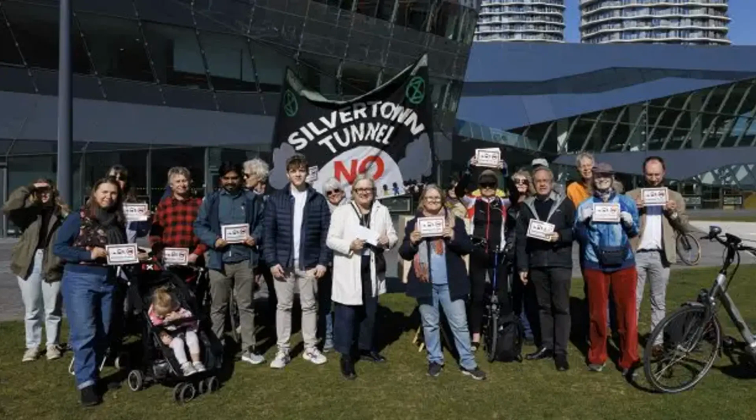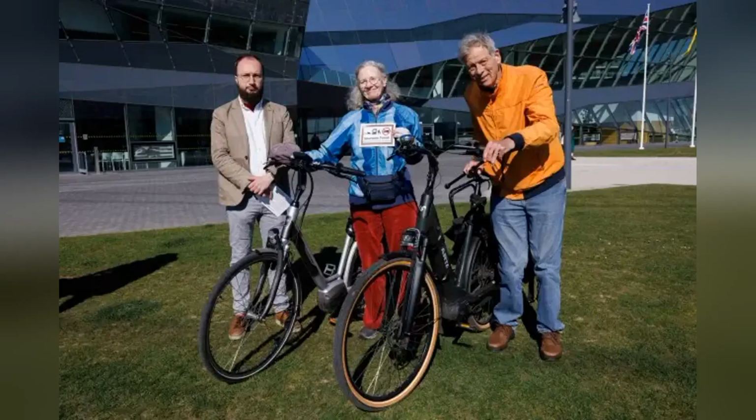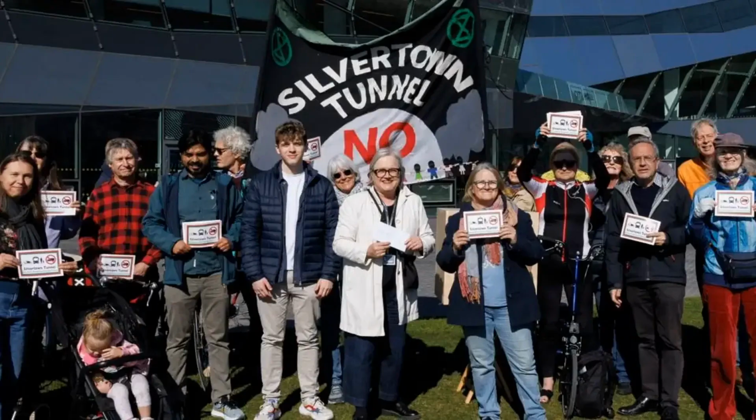And now, we are about to have the Silvertown Tunnel, which isn't really for local people's benefit. We tend to be a very local community. Now we feel like we are going to have a lifetime more of pollution and more congestion that isn't going to benefit very many of us.